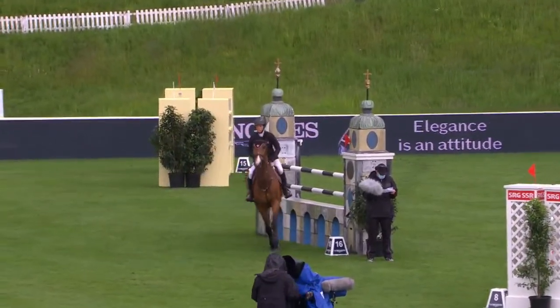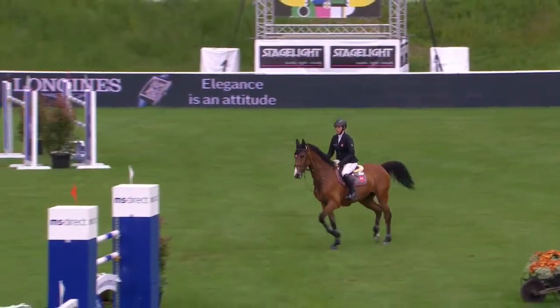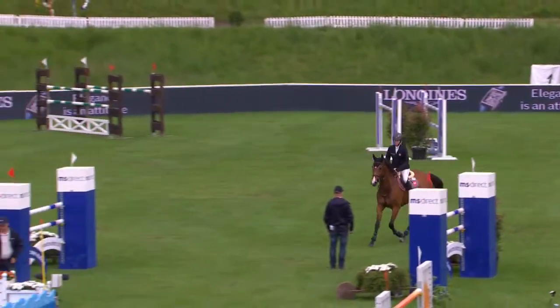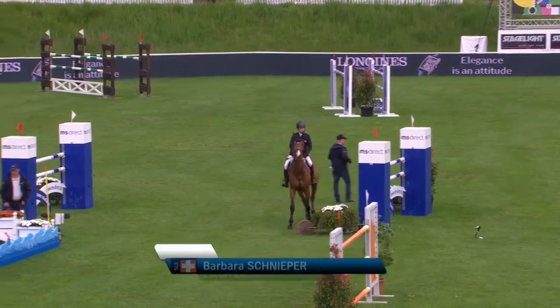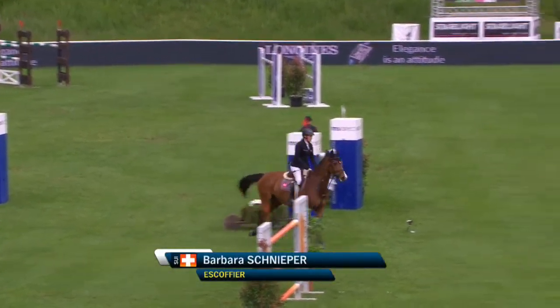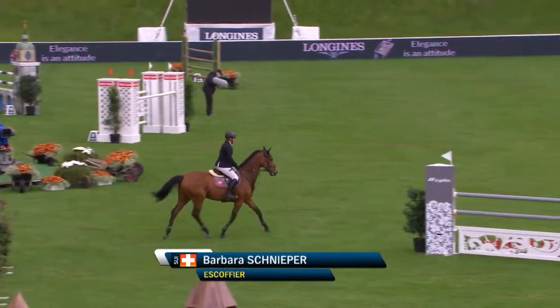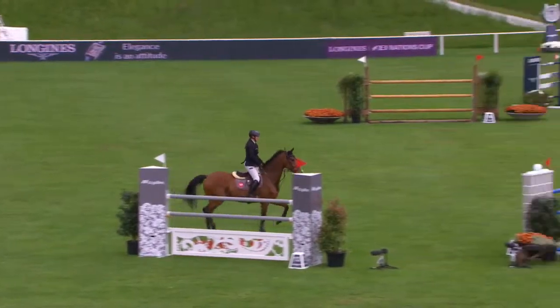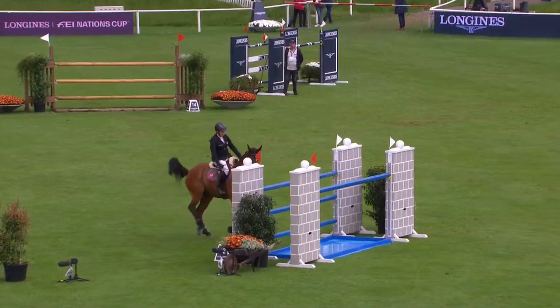The course designer, Gerard Lechat, has just built a very, very interesting and complicated course. We have two options on the course, the 17 obstacles, 19 efforts, and being a one-round speed class, 4 seconds added for a fence down. Sudden death for the big Land Rover Speed and Handiness class.